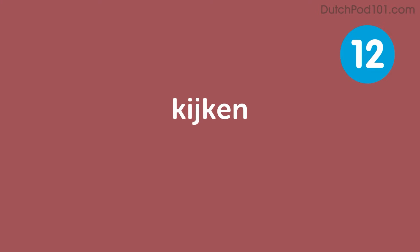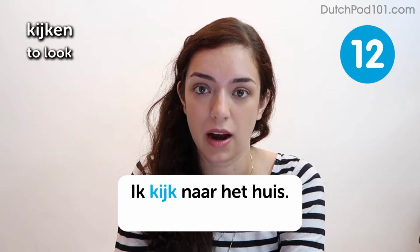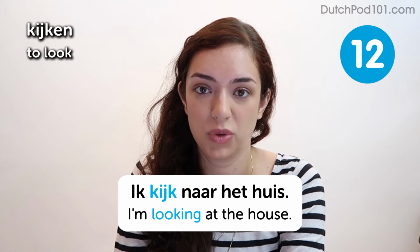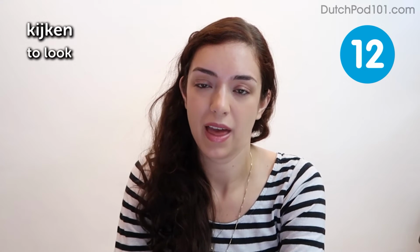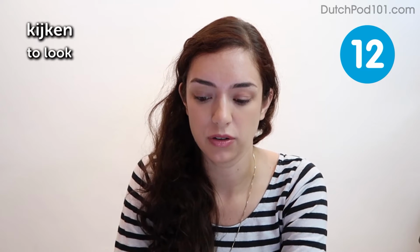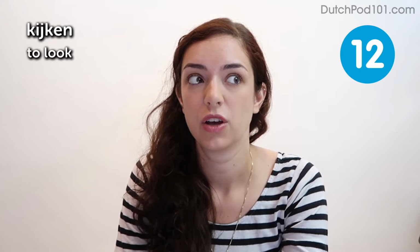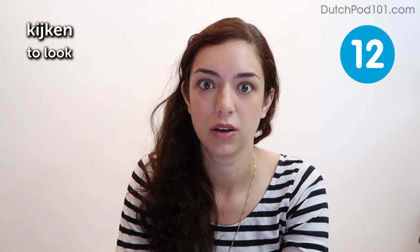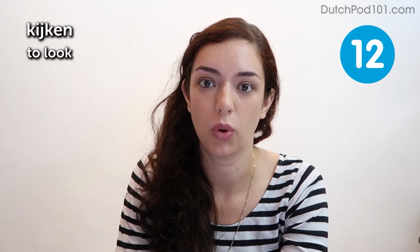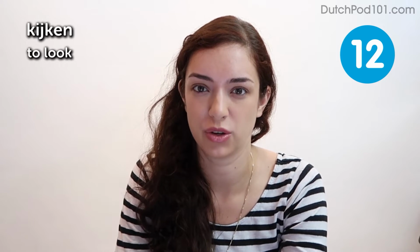Kijken. To look. Ik kijk naar het huis. I'm looking at the house. This is a tricky sound if you don't speak Dutch. Ei. That's because it's a diphthong, which means it's actually consisting of two vowels, like every set of vowels in the phrase, no highway cowboys. So, no highway cowboys. Was that clear, or was it just a weird sentence pronounced really slowly? I can't tell.